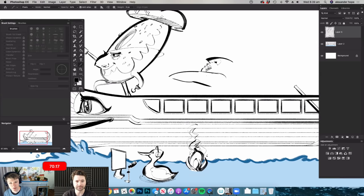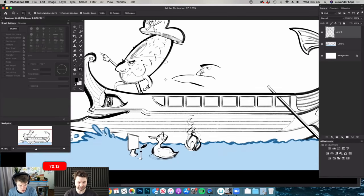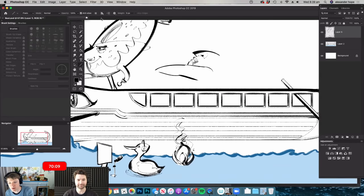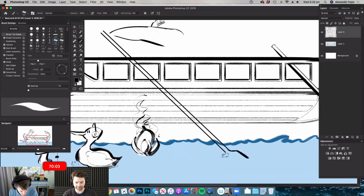What is this guy? Oh, I thought I'd just add a rower in, someone to keep the boat going. So I'm just going to get a Grecian sailor happening here.